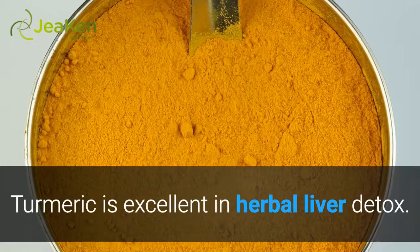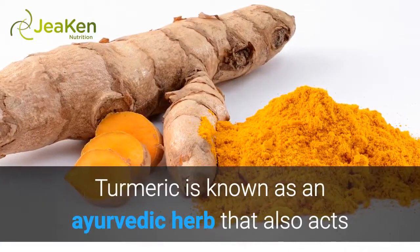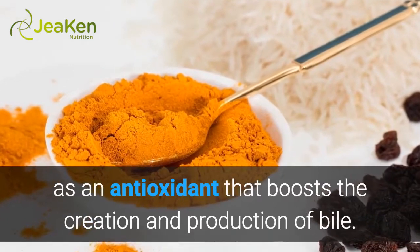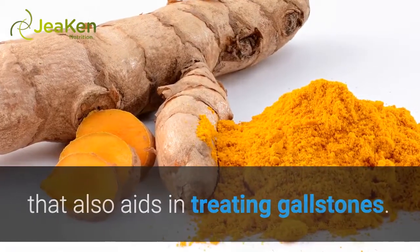Turmeric is excellent in herbal liver detox. It cleanses the liver very gently and naturally. Turmeric is known as an Ayurvedic herb that also acts as an antioxidant that boosts the creation and production of bile. It contains a compound substance called curcumin that also aids in treating gallstones.